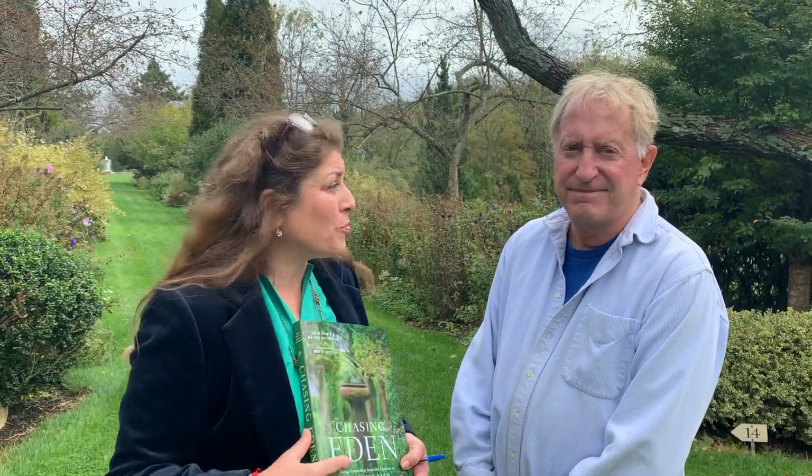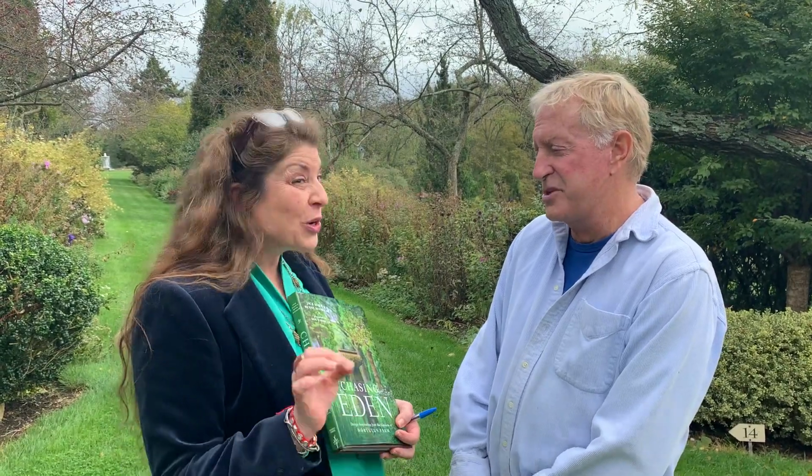Now, it is a little late for perennials, isn't it, Renny? It is late. But you should come back and catch it in the spring or summer when the perennial borders are at their height. But what we've done is, because we're a garden open to the public, we've tried to make sure that there's something in bloom all the time.